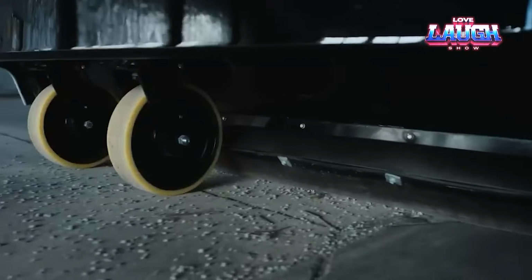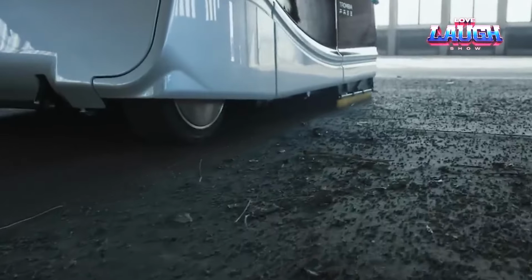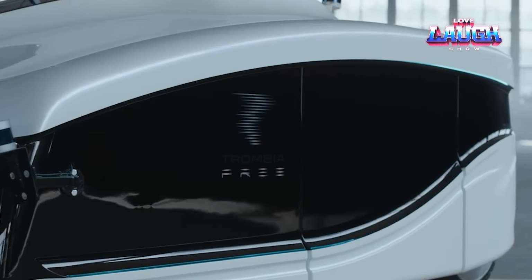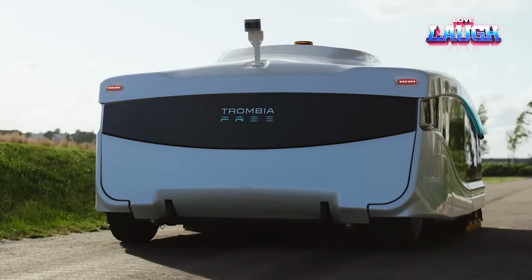This means that if obstacles get in the way, the device stops and then looks for ways to get around it. The next advantage is the economical use of electricity. Troma Free needs only 15% of the amount of fuel that modern cars use. The machine travels at a speed of 5 miles per hour and on a working width of 7 feet picks up any garbage, from particles of sand and dust to cans, bottles, and bags. And yes, we almost forgot, Troma Free is quiet and does not create harmful emissions in the process.